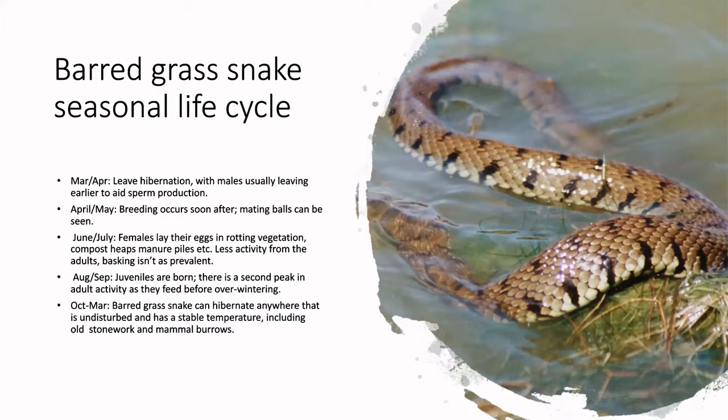where they're all trying to feed as much as possible to put on as much weight to last the winter. And actually the highest mortality rate in the life cycle of the grass snake is this first wintering period. They just don't put on enough calories to last that length of time without eating. Because they're smaller, they're more susceptible to cold temperatures. And then in October or March, the barred grass snake will hibernate. Again, similar places to our other reptiles, anywhere that's undisturbed and that has a stable temperature.